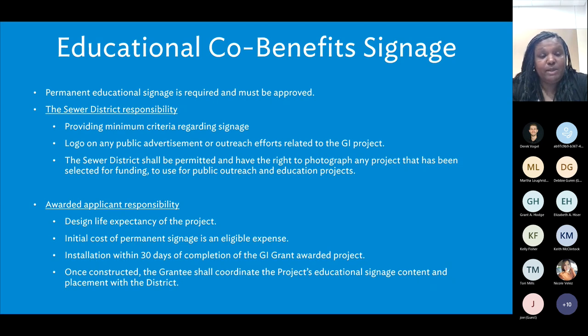The awarded applicant's responsibility is the design life expectancy of the project. The signage must be in good condition as you are maintaining your practice. You also have to maintain your signage. Make sure there are no dents and it hasn't been knocked over. Include that when you are inspecting your practice; inspect your signage as well. Another thing is the initial cost of the permanent signage is eligible for expenses.